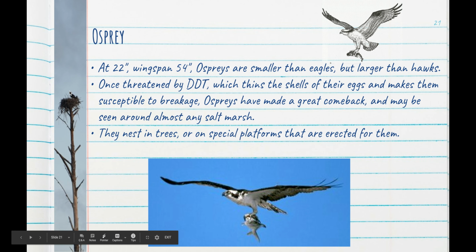But what do we do? We take down dead trees, right? So they don't have a lot. And they like big open areas with nothing around them. And that's why you find them, and I think I spoke about this in the other slideshow I gave you, on light posts by the fields and stuff like that. Like at school by the track, we have them.